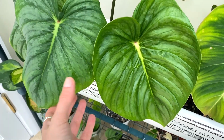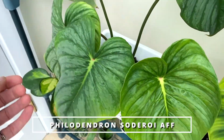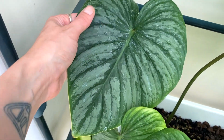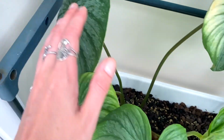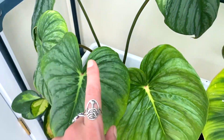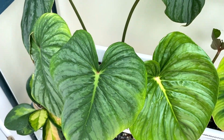And then down here I've got my Soderoy Af, which is such a beautiful plant, Philodendron Soderoy Af. And as you can see, the new leaves are a lot more green, but the older, more mature leaves are a beautiful, oh, needs a clean, but a beautiful bluey silver colour. They're very similar to the Brandtianum and it's just such a beautiful plant. It's in a crawling planter with my Gloriosum at the moment, just because they were both relatively small when I put them in there. And this one here, the Soderoy Af, is such a fast grower.